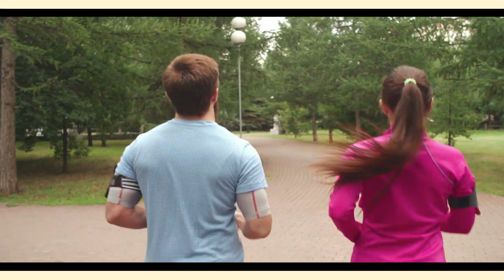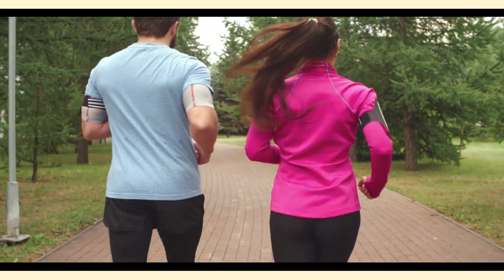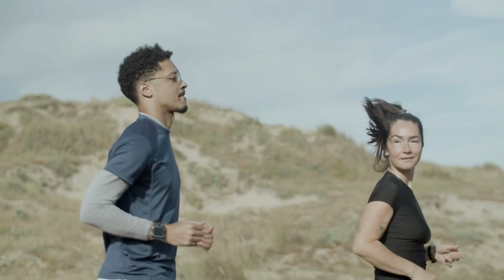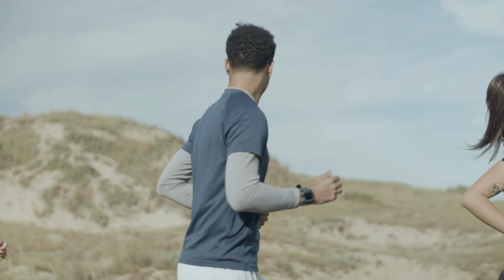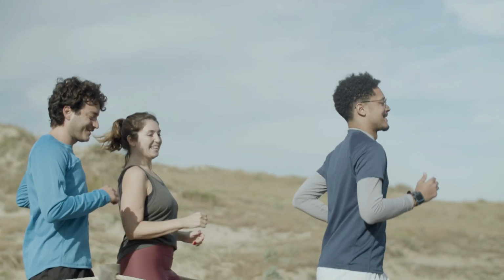So, what is runner's diarrhea, you ask? Well, it's exactly what it sounds like: frequent and loose bowel movements during or after a run. It's most common in long-distance runners, but it can affect anyone who engages in regular running or high-intensity exercise.